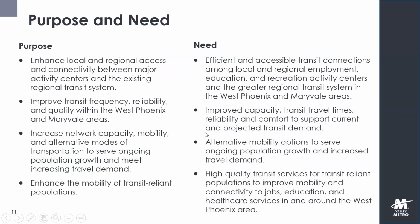So, getting into the purpose and need of the study. I know on the last slide I had mentioned that I'm not necessarily going to read through all of the words on these different slides. This is one of those slides where that is very much the case. All of the information that you see in front of you here is available at that website, valleymetro.org/West Phoenix.